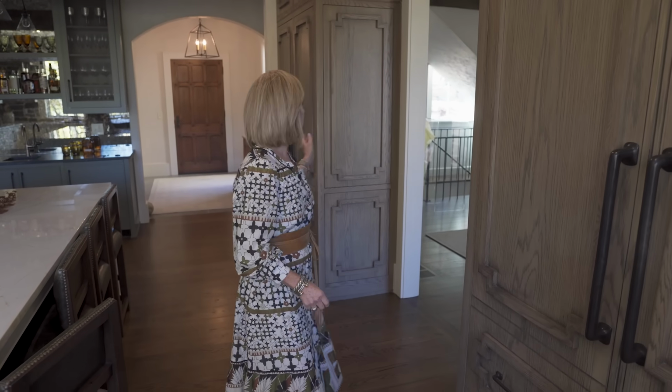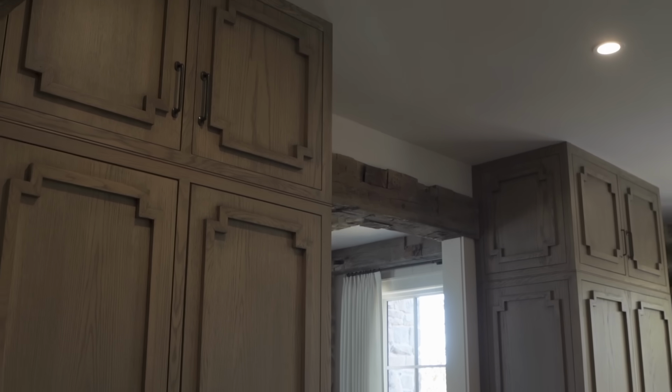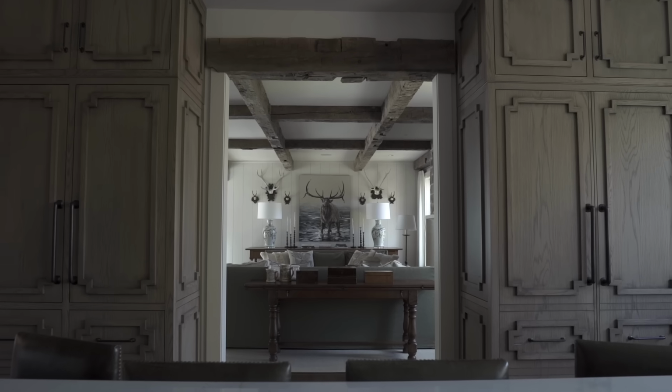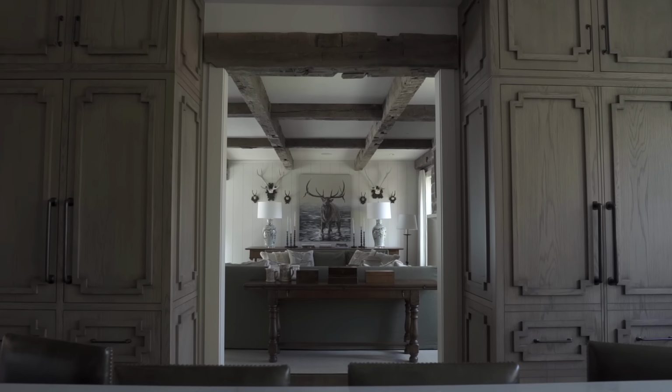We designed this cerused oak cabinetry to house the refrigerator, freezer, as well as the pantry. We use these to create symmetry on either side of this cased opening, and they're just beautiful pieces of art.